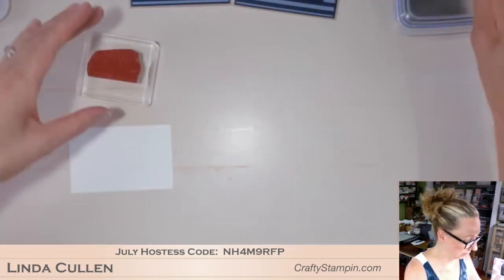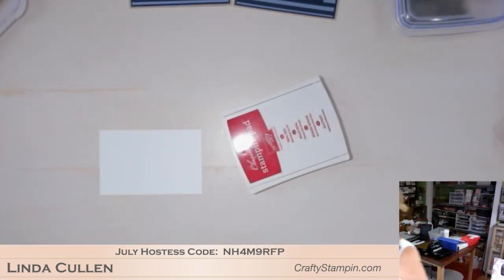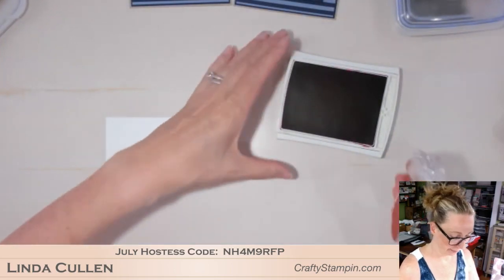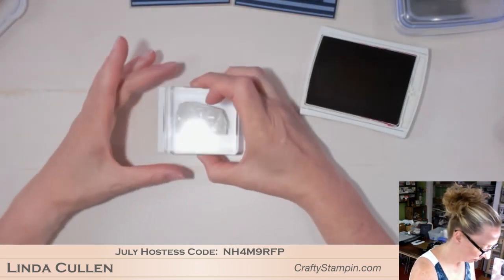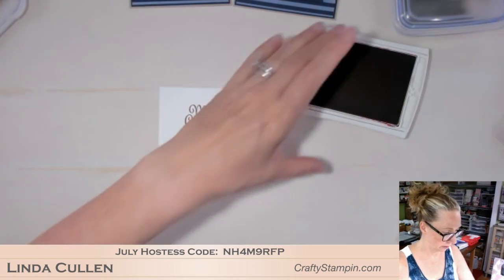Move all that. Now I'm going to stamp again, and it doesn't matter. I'll clean it off a smidge. All right, and I'm going to stamp the same thing again in real red. Okay, right in the middle. There we go.